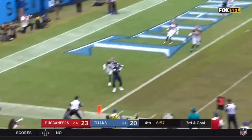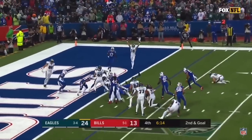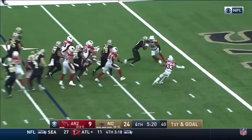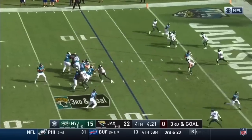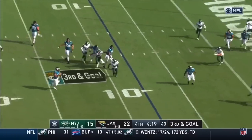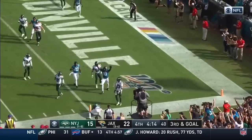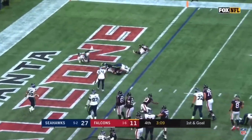Tannehill to the end zone. It is caught. Jordan Howard, and Howard punches it in. Quick slant, Thomas breaks one. They take him into the end zone. As he is visibly frustrated, perhaps, at that play call. Minshew looking to the end zone, buying some extra time. End zone, it is caught. Got the fullback in, chop throws, touchdown.